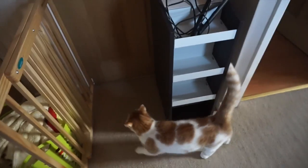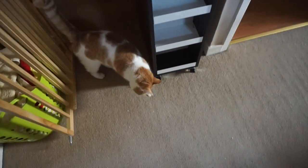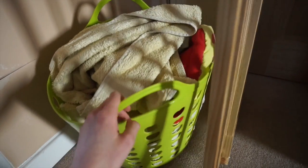Oh, hi, Jasper. He's like, oh wait, you're filming. I must have to get in the shot because I want to be filmed. Aren't you a funny boy? Oh, I actually need to put a wash on. I've got loads of guinea pig fleeces that need cleaning.